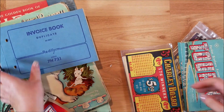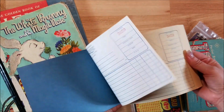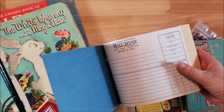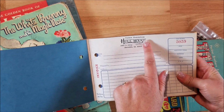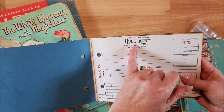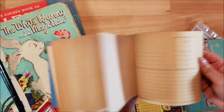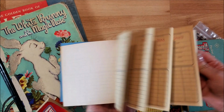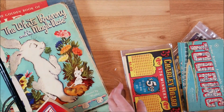And then I found this invoice book. Super cool. Evidently, it was from the Custom Restorations Whole House. Well, actually, that was the address. That must have been their store name. But this was the pad that they used at one point in time. So I thought that was cool.